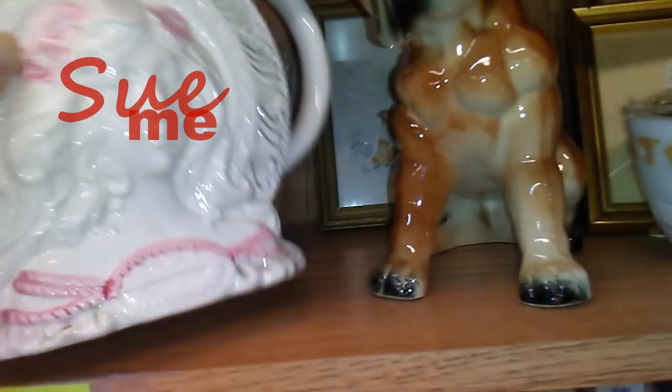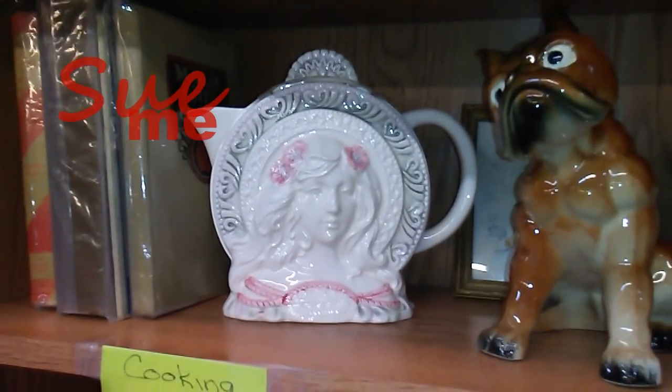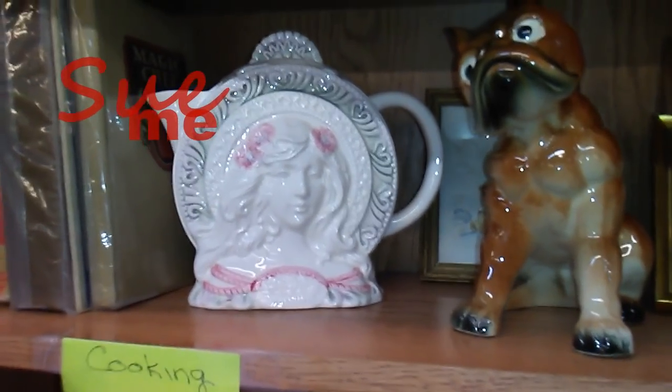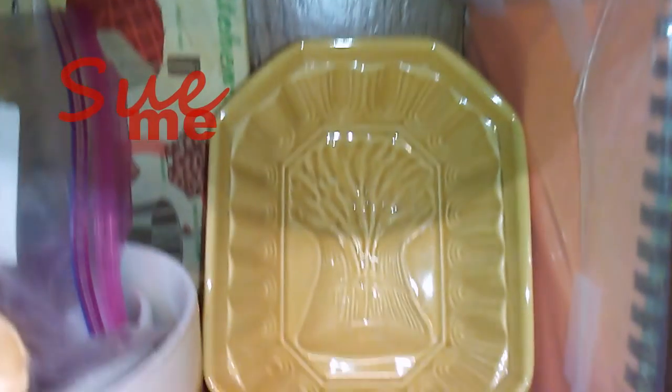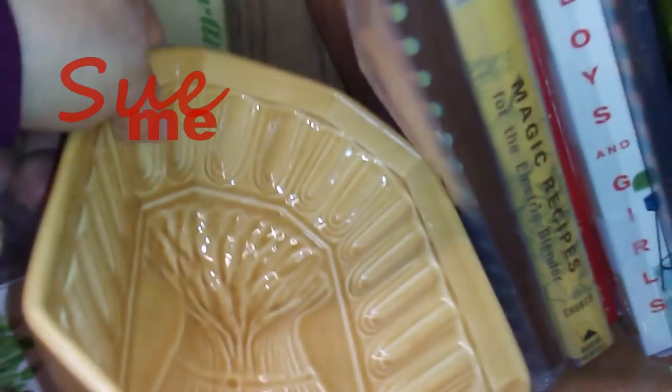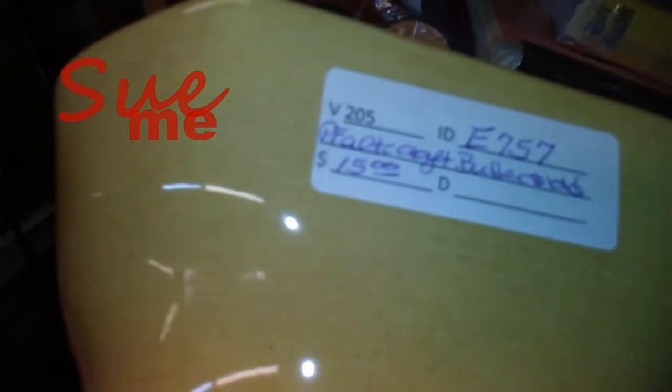$22, price tag's upside down. Teapot, very pretty, Art Nouveau lady. At $22, the piece is a little out of my price range. This, let's see what we can find about the price. All right. Here we go, $15.